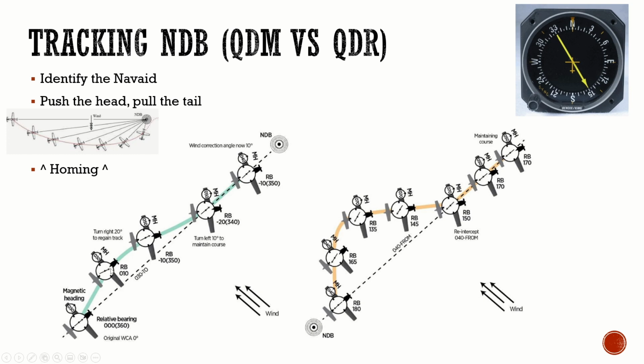So what do you need to correct? In the aircraft, it might be difficult to actually imagine what's exactly happening. So do I need to turn left or right to get back on the track? There is a simple helper sentence, and it reads: push the head, pull the tail, right? So if it points to the right, the head is here, that means to get back on track you need to push the head. So in that case, turn into it. It turns right, so you push it and you also turn right.